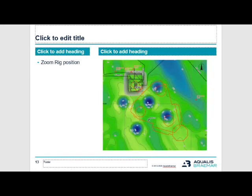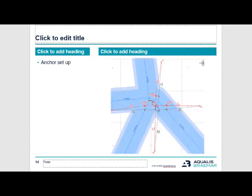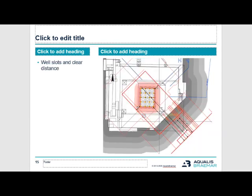Okay, next one. Next. This is just a zoom on the rig approach. You can see the clear distance between the rig and the platforms. Okay, next. This is the anchor patterns. Okay, next. This is the well slot, same thing. Next.